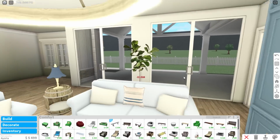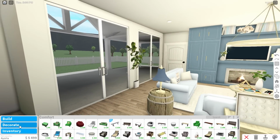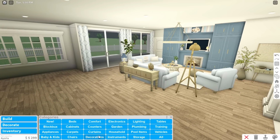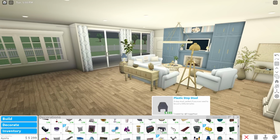I did not think I'd have to be using so many decals and custom things. I genuinely thought that I wouldn't have money for any of these. $5,000. That's actually a lot. I genuinely don't know what to add. Okay, I'm just gonna scroll through and see if anything sticks out to me.